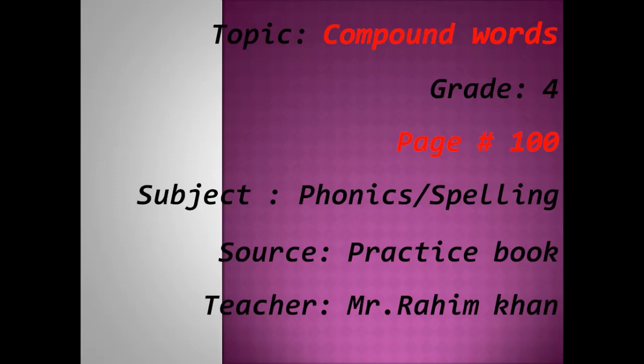Today's topic is compound words, page number 100. You can find compound words on the top of your page. Compound means more than one, two words. So called compound words. When two words get together to make one word, that's called compound words. So please open your Phonics spelling practice book.